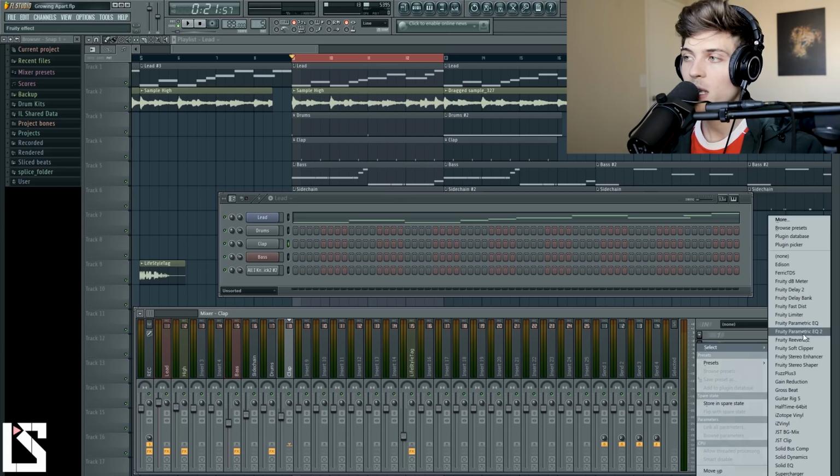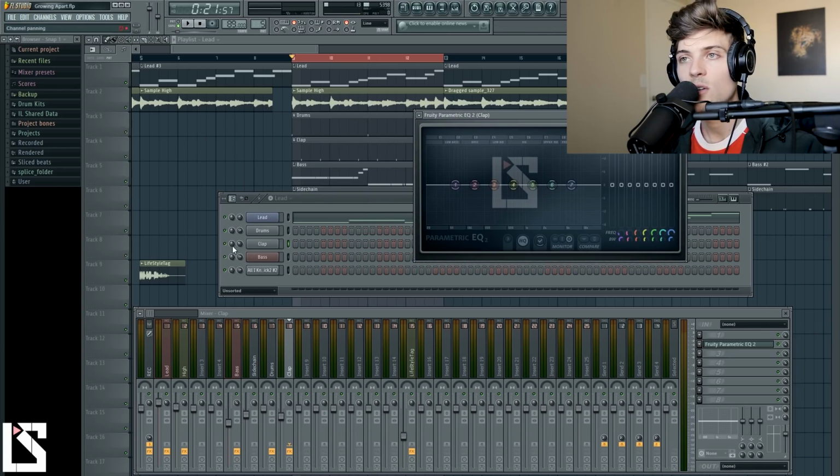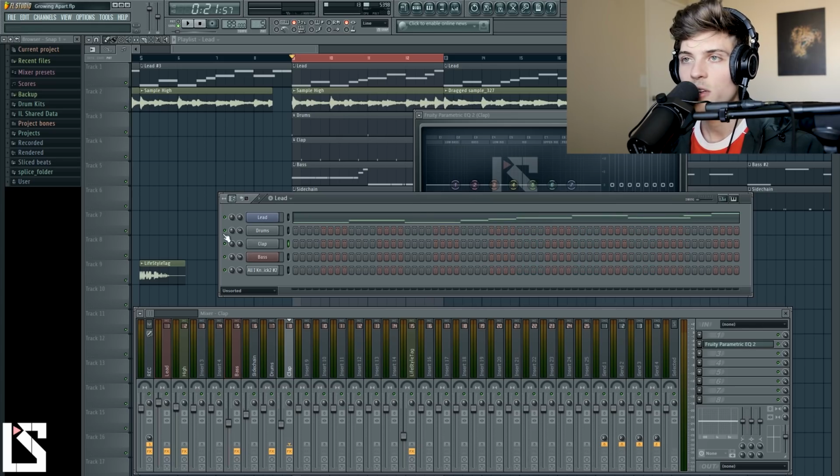But if we stick a plugin on, our gain staging is going from right here to the plugin, and then this mixer knob is the last part of the gain staging. So if we were to send this clap into this EQ really loud and really hot, meaning it's clipping, and then turn it down here, we're still clipping in this EQ. So this is where gain staging becomes important. So I'm going to show you guys an example.